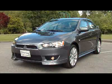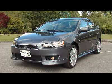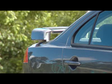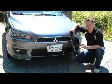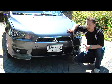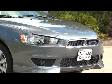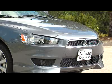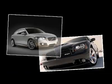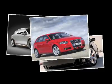The Lancer GTS looks all business with aggressive styling, extra goodies, and a big rear spoiler. More on the spoiler in a minute. Check out the front end on this thing. Very aggressive. Mitsubishi says that the inspiration for their styling came from a shark's nose and air intakes from a fighter jet. It definitely looks serious, but I see other cars kind of blended in here, like the Dodge Charger, even the Volvo C30, and the Audi A3.